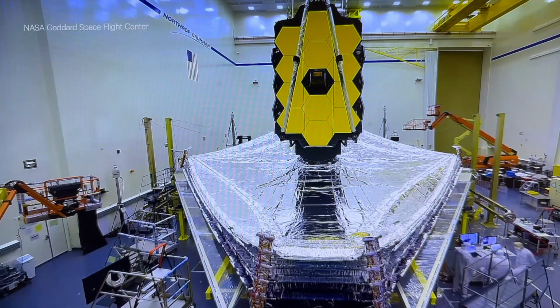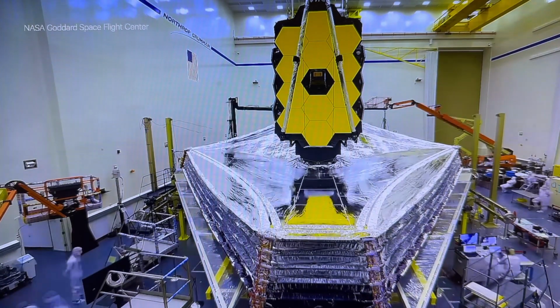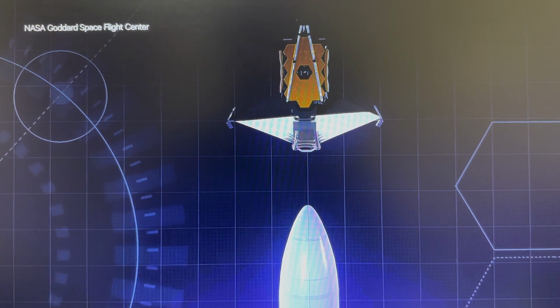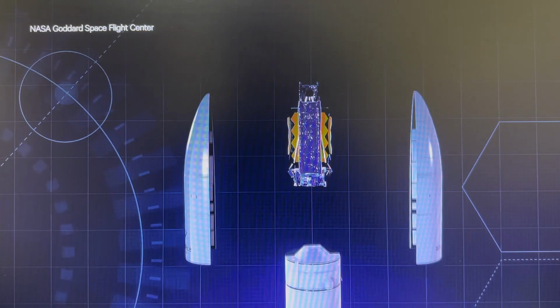The reason it was designed this way is because it's so big. It stands about 4 stories tall, so it's too big for any rocket to fit inside, all unfolded. So we had to fold it up to fit inside the rocket, and it unfolded once it was in space.